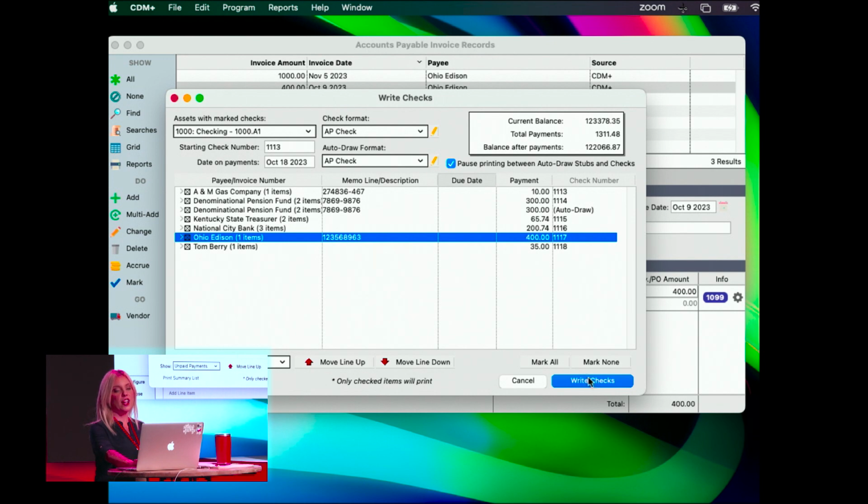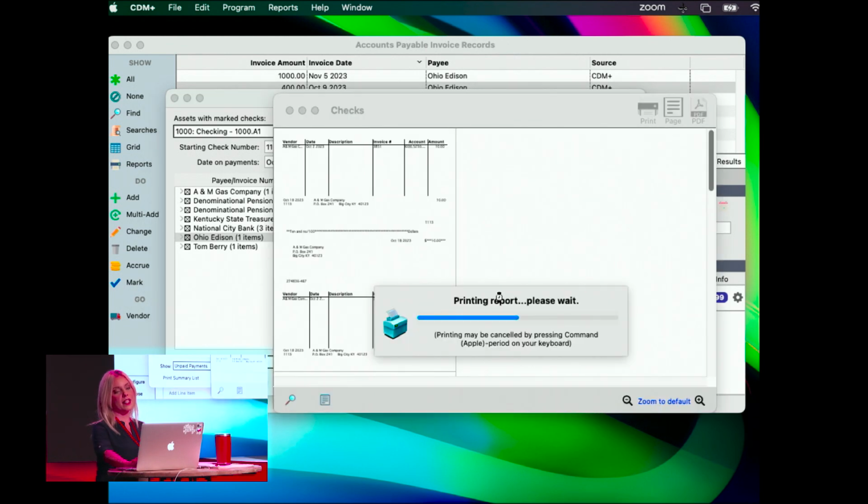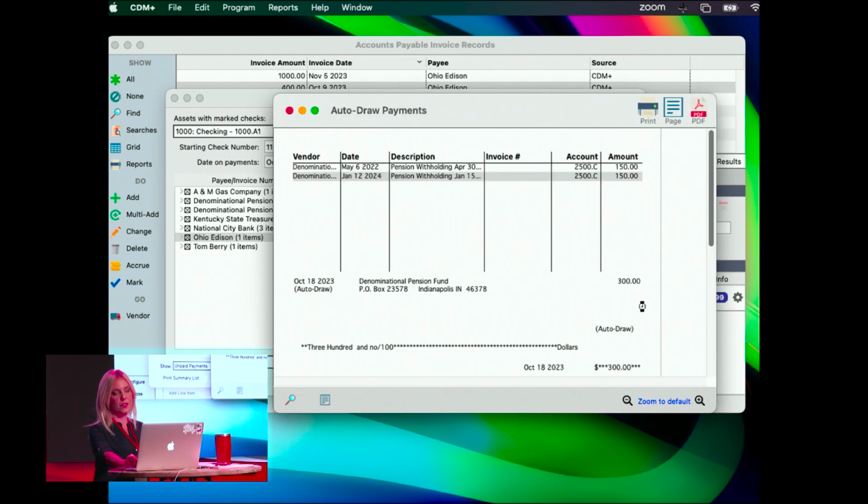When you print the checks, when it's done printing, there's my auto draw. See how it's asking me now? It's ready to print my auto draws.